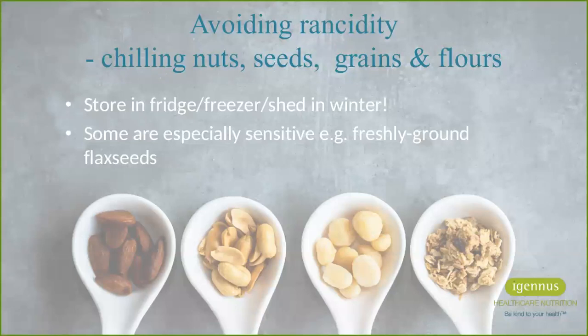And you can actually use them almost straight away when you take them out of the freezer, because they're not high in water. They don't freeze solid as some other substances do. So nuts that come out of the freezer can actually be eaten almost straight away.